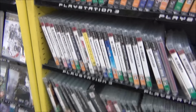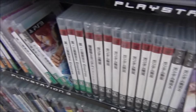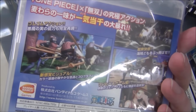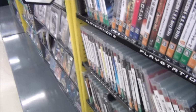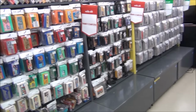And then you can see some Naruto, Final Fantasy, Biohazard, Dynasty Warriors Gundam. Here, very cool, Dynasty Warriors One Piece. How about that? I did not pick that up, actually, but if I come across it again, it's very likely I will. That just sounds cool. I'm not a huge One Piece fan, but One Piece Dynasty Warriors is intriguing, for sure.